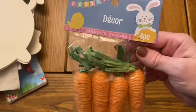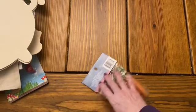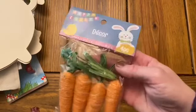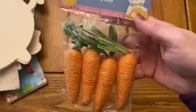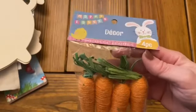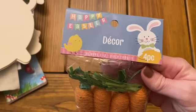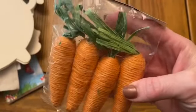Never did find these little carrots last year. I looked all over for these. They're just little twine carrots. They're very simple. The little green part feels like the little bag ties for like your bread. But I bought 3 packs. I held myself back because I could not find these last year, and I thought these are super cute just to even lay around with some of the little Easter decor.